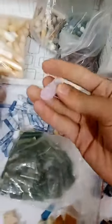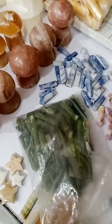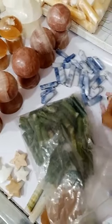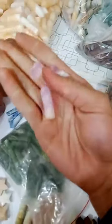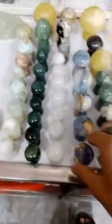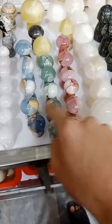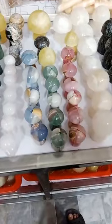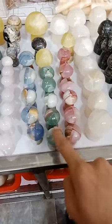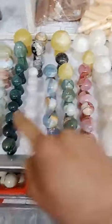And now I want to show you these pink. I know you are interested in the pink. So these are pink aragonite pendants. You can see the blue ones are dyed too. These three rows are all dyed onyx. 1, 2, 3, these are all dyed, and the rest of all these are natural.